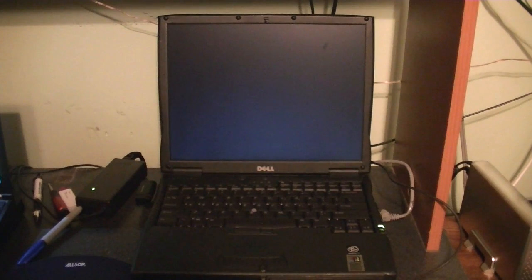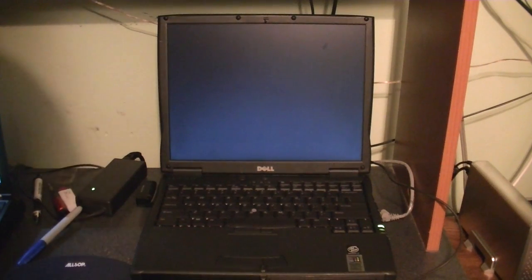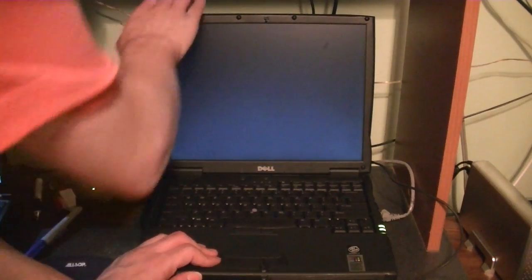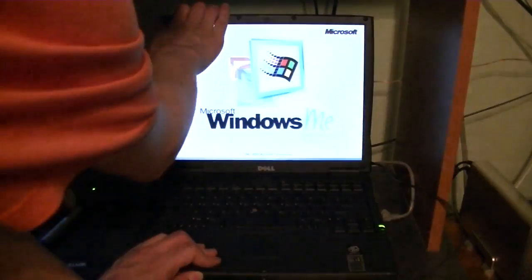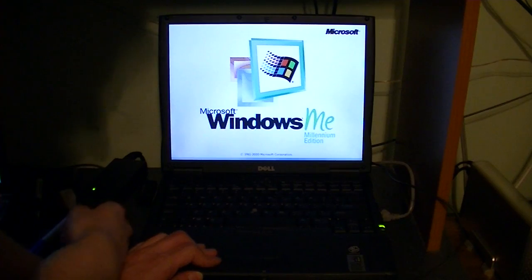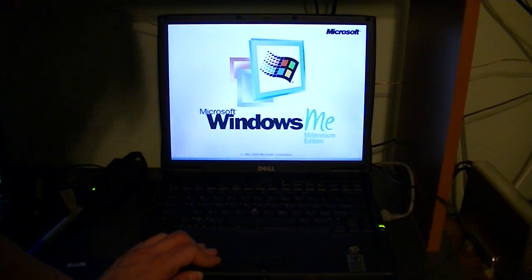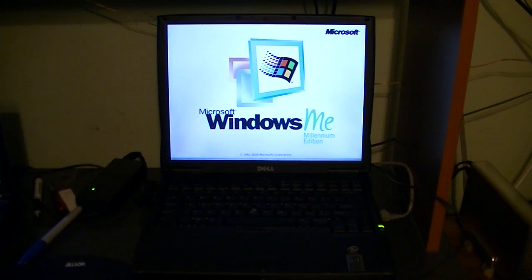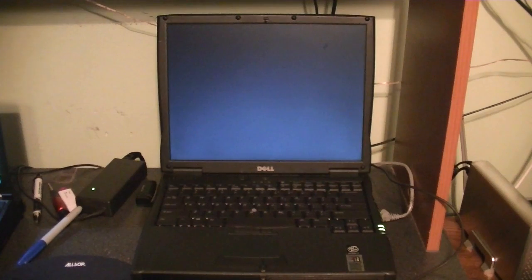I installed Windows ME and a couple of little applications just to get it going. Oh, this is one major flaw with the laptop. The screen only works when it wants to. Okay, I kind of got it working there, but it's kind of garbled. I need to get a new screen for it. I don't know if it's the ribbon cable or the screen itself. I might as well just replace the whole screen and cable since it's probably pretty affordable on eBay.